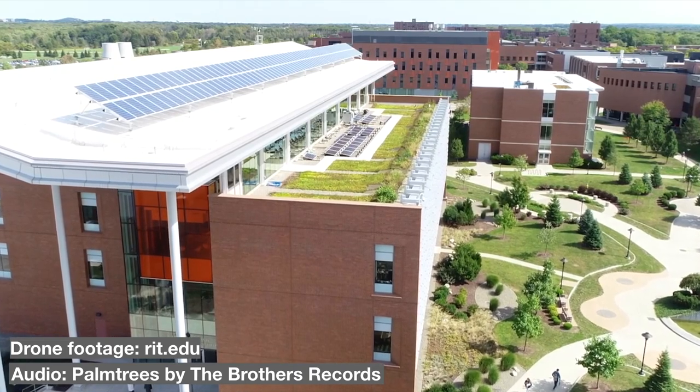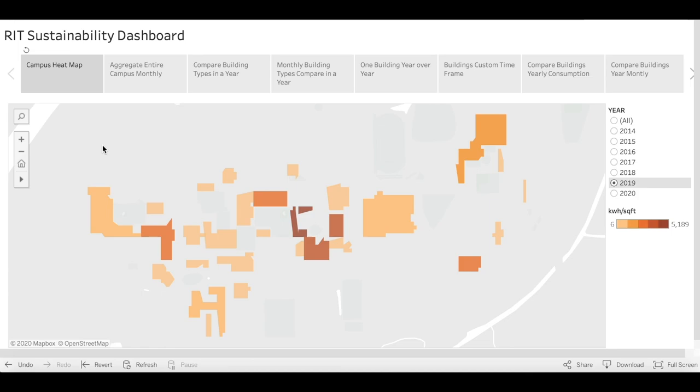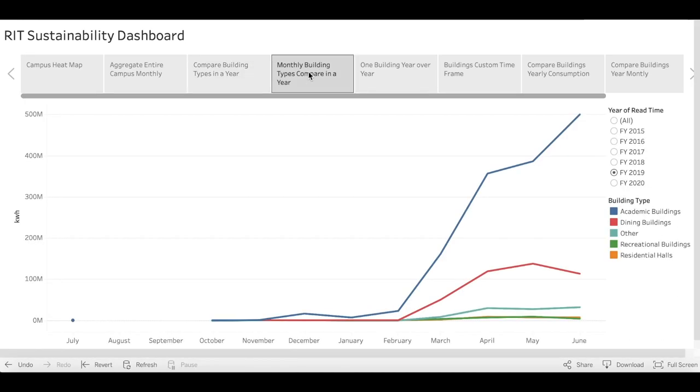RIT's goal is to be carbon neutral by 2030. To help, we advanced progress on a sustainability dashboard that shows electricity consumption across campus. We included data that goes back to 2014 and developed a data processing pipeline to account for main meters, submeters, missing data, and annual meter resets.